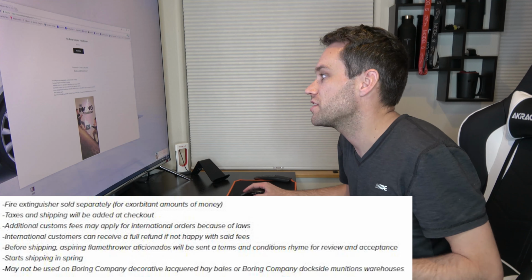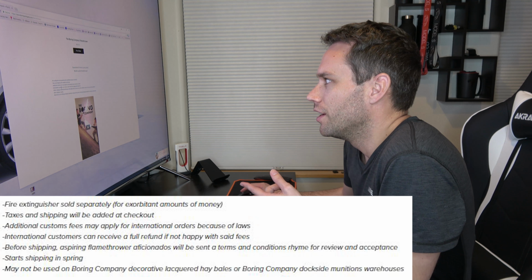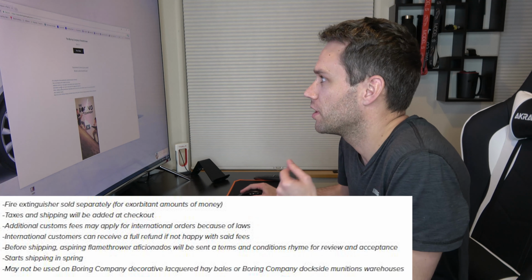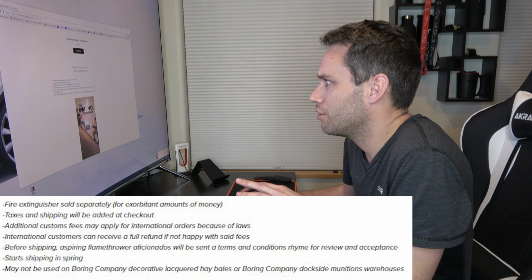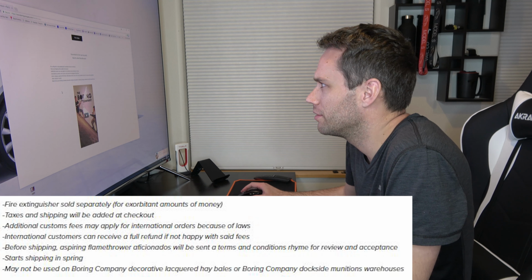Well, we're going to have to party if I get a Flamethrower, so check that out. It says fire extinguishers sold separately. But I guess I should buy some of those. Taxes and shipping added at checkout. Customs fees. I don't know how you can buy one, because I thought they were illegal, but YOLO.